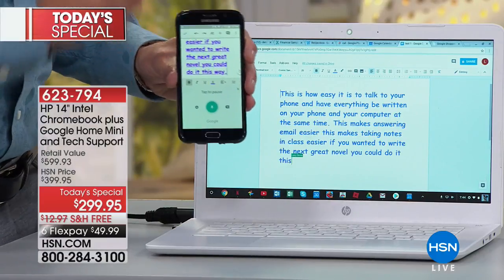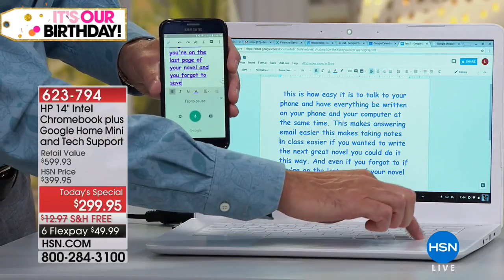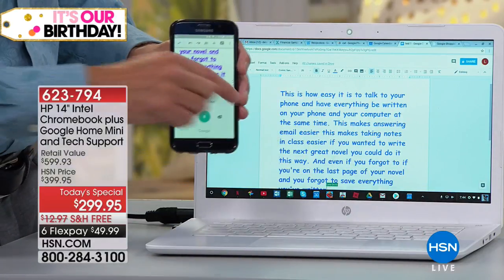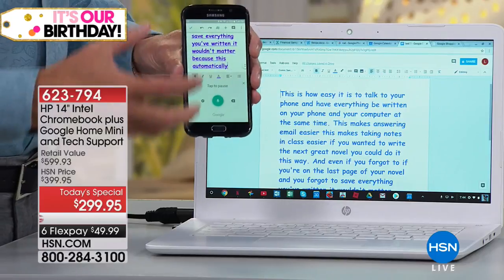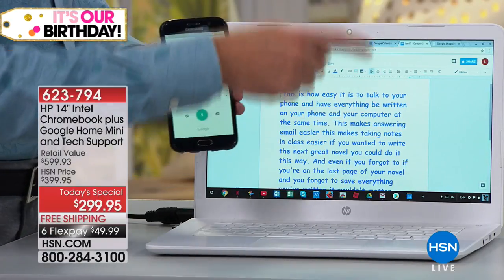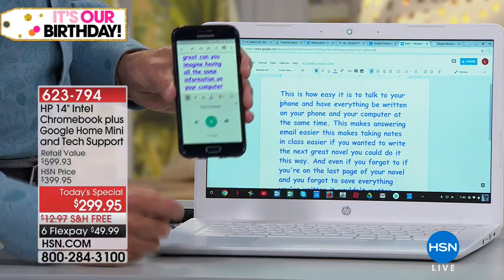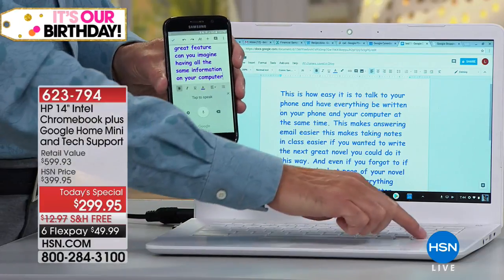And even if you were on the last page of your novel and you forgot to save everything you'd written, it wouldn't matter because this automatically saves everything as you go along. It's another great feature. Can you imagine having all the same information up to date on your computer, your tablet, and your phone at the same time? That's what you get when you get this home. That's the advantage of living today. Yeah, you could take advantage of all of these benefits.